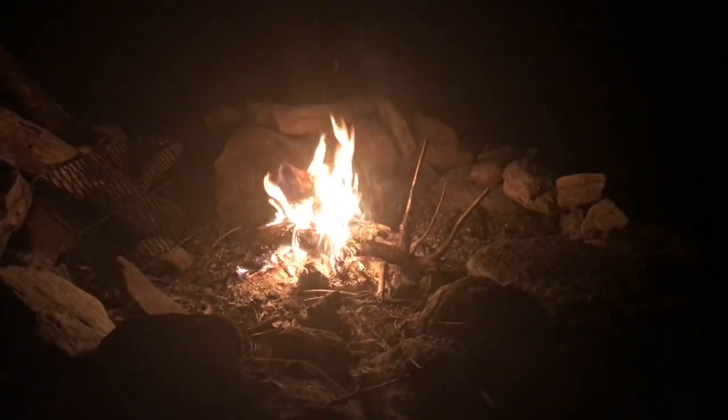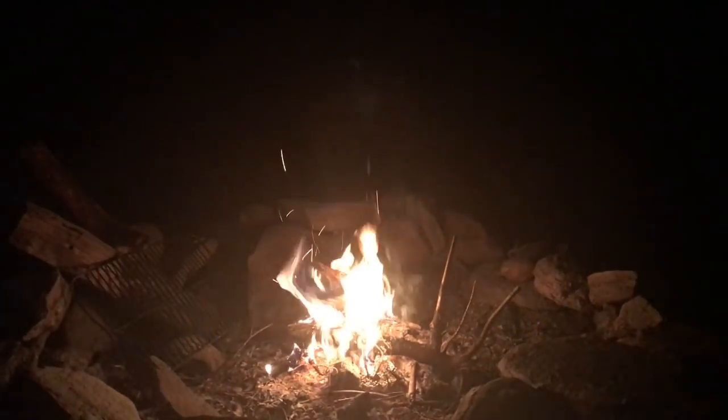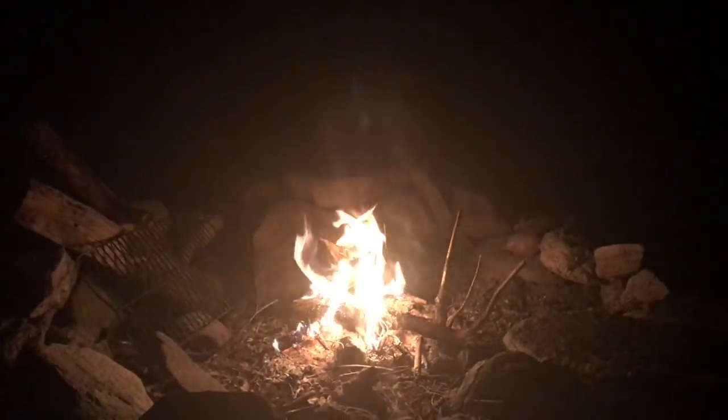And just sitting here, I was trying to show you the stars. They're magnificent, but they don't show up on my phone, so sorry. Oh, the light's really bright in my eye. Oh, but it's a good angle, I guess, so I'm leaving it because I've been fiddling with it.